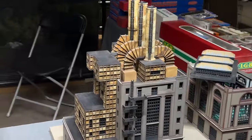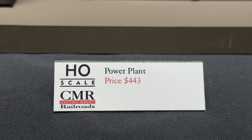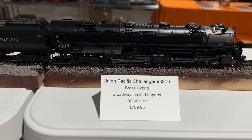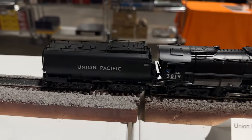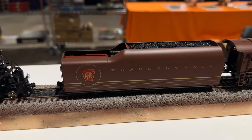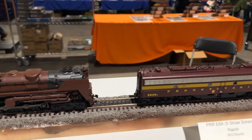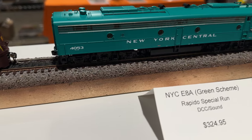Oh, let's look at this factory. This is HO, power plant. The train right on through there. Now we're into HO here, the Union Pacific Challenger 3819. Pennsylvania. I'm liking this New York Central though. Green scheme.